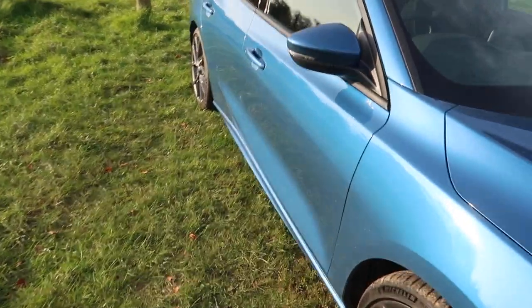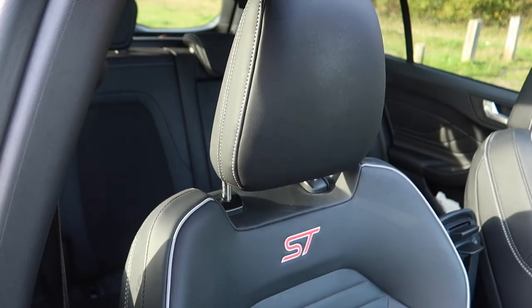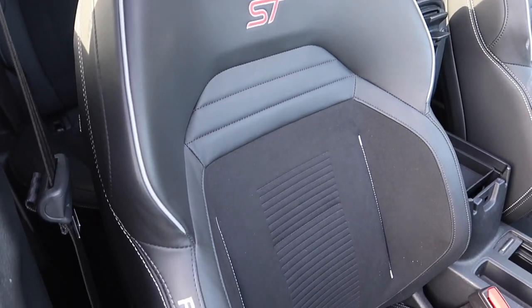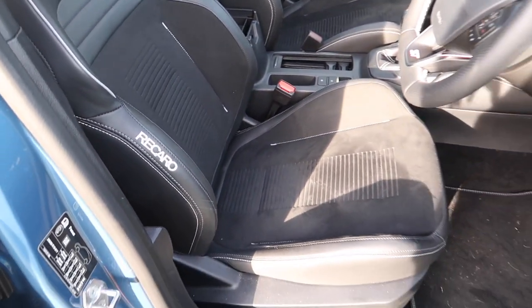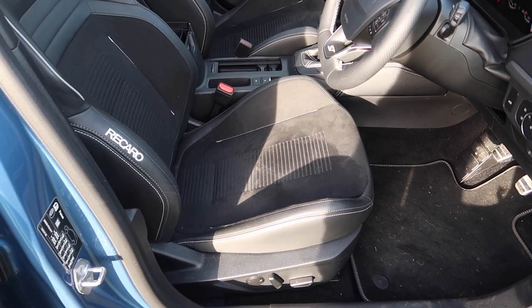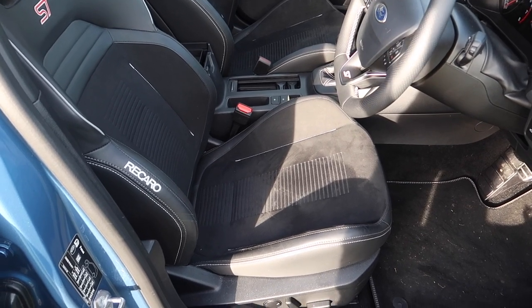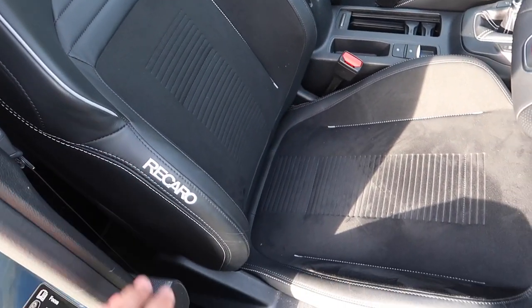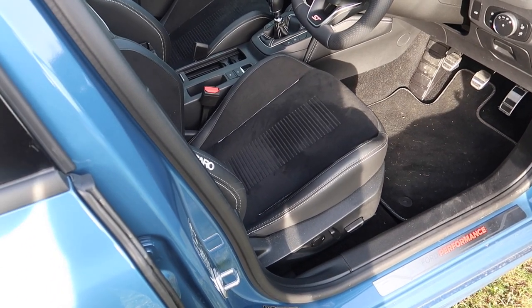Let me take you inside the car now. Now, of course, as part of the ST specification, you get Recaro seats. And these are fantastic, guys, because not only are they supportive, but they are comfortable, and unlike other fast Fords in the past, they aren't set too high. A common complaint from older fast Fords is that the seat feels like it's set too high, so it feels like you're sat on the car as opposed to in it. But there's no such problem with the new Focus ST because, yeah, there are Recaros. When you step in, it actually feels like you're stepping into a sports car, which is what you want from a car like this, really.